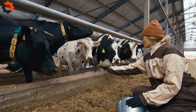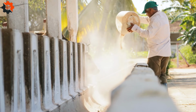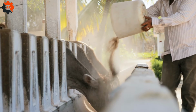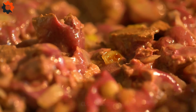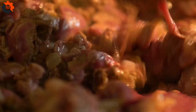Now, let's talk feedlots. This is where the cattle bulk up before heading to the processing factory. They spend about 4 to 6 months here, munching on a diet rich in corn, soy, and other grains. This diet helps them gain weight quickly and produces that delicious marbled beef we all love.